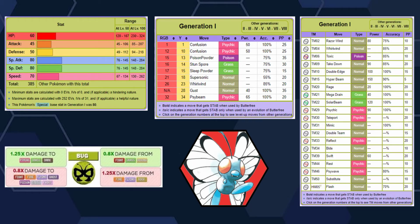Being a bug-flying type Pokemon, Butterfree has 3 main weaknesses: Fire, Flying, and Rock. Fire and Flying type attacks do 2 times normal super effective damage, whereas Rock types do about 4 times damage. So they're going to be very dangerous early on.